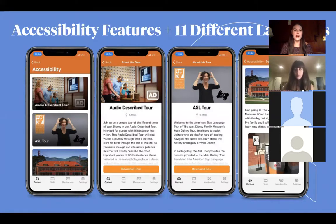And I can also see how it would be incredibly helpful for people on the autism spectrum. So, if you are looking for another accessibility feature, that's something that's very easy and very simple to add. And I think that is something that can enhance, obviously, any accessibility in the app that you have.